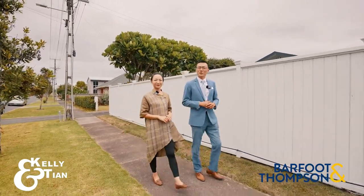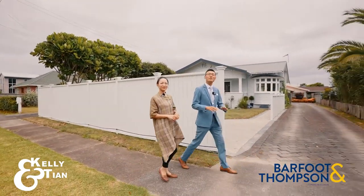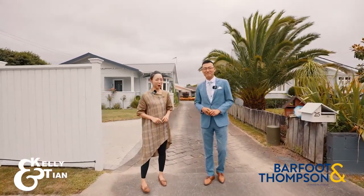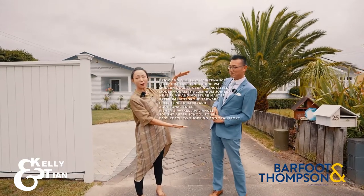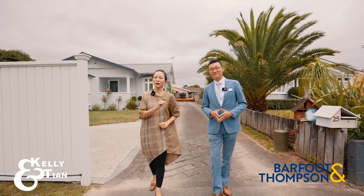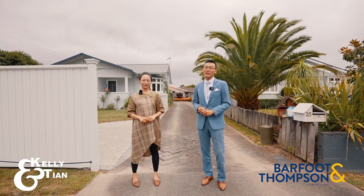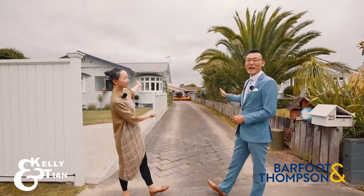How often do you see an entry-level family home that comes to the market with everything you have on your list? This is a property with a long and overspec feature list that really shouldn't belong to it. And today, we're going to show you a property at 25A Winstone Road in Mount Roskill.